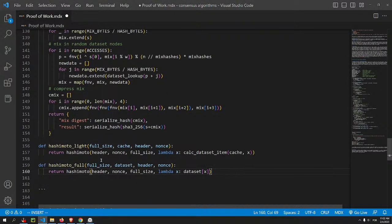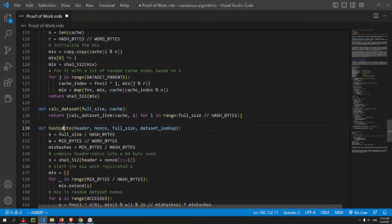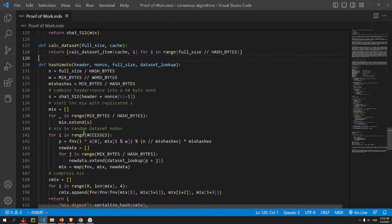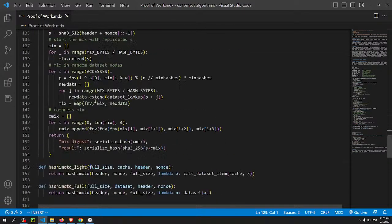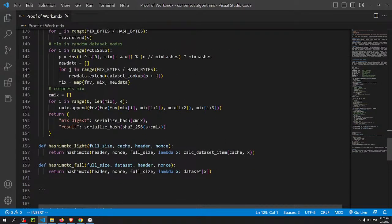I'm just a little bit confused about this because I thought that this was for the other algorithm, not for Ethash. But maybe it uses the same, but the process is different in the other functions. I don't understand really well.